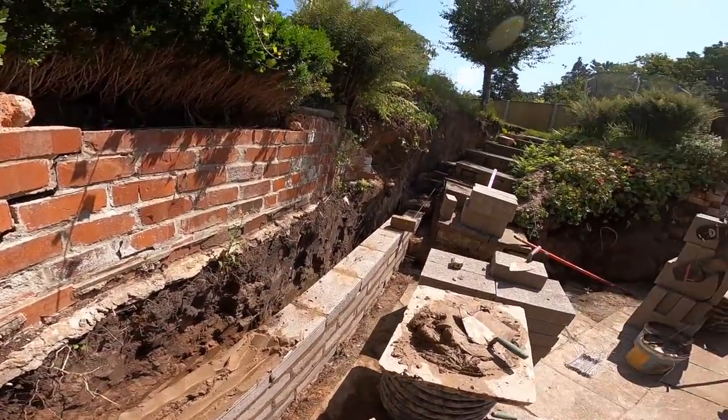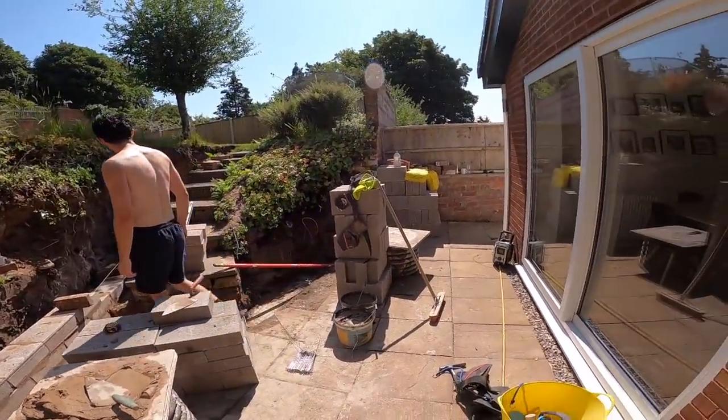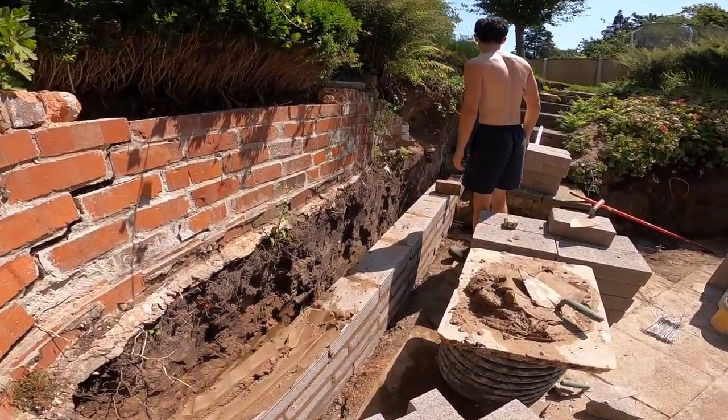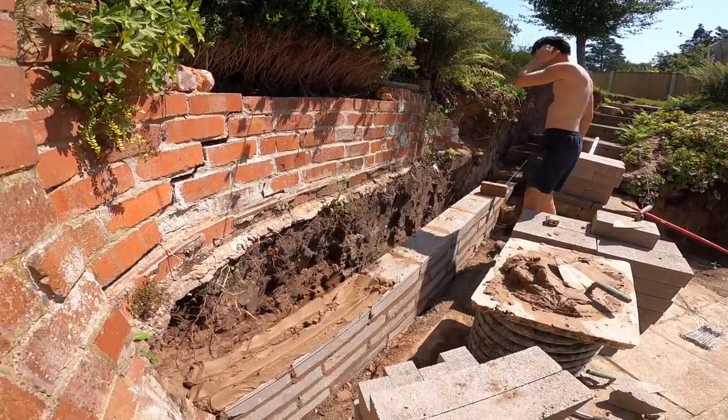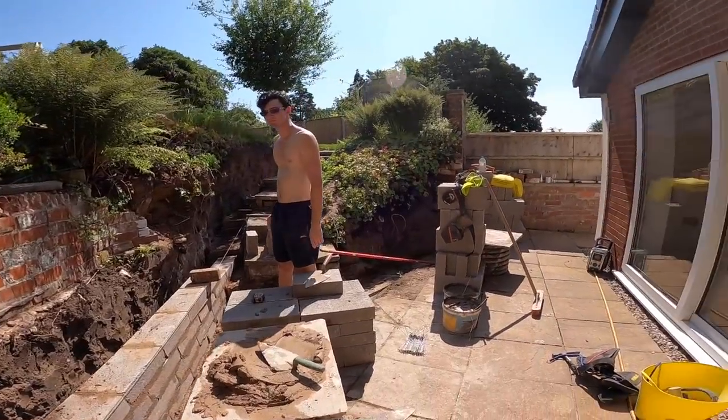This wall's going to be straight, and it's going to curve around the steps. And we're going to have this curving around there. We're going to put a pillar in the middle of that. So we're getting there, we're getting set out now. We're going to concentrate on the main wall and then work off that tomorrow.